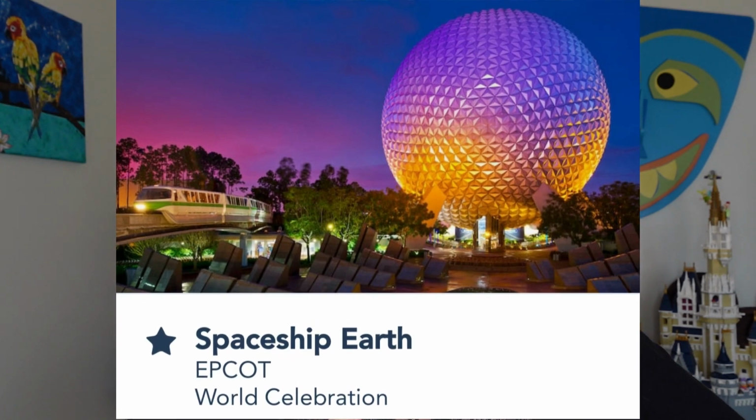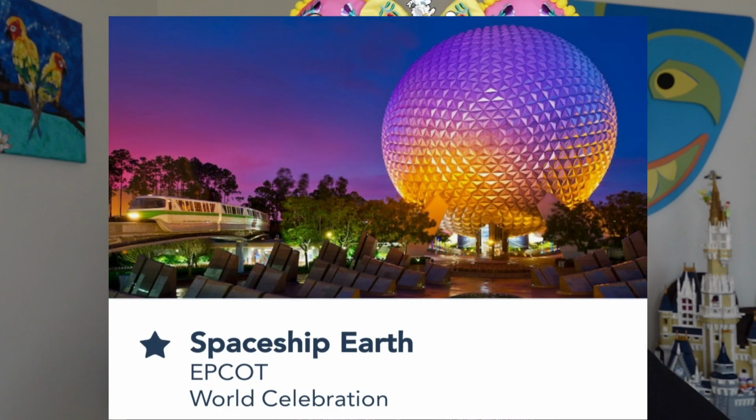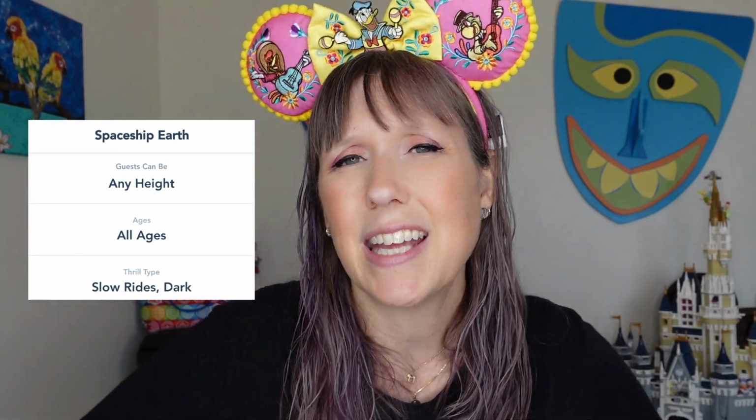I absolutely love Spaceship Earth. It's kind of a classic, iconic ride for Epcot. It's a slow ride, very slow moving. It's family friendly 100%, and it goes through the communications and tech throughout the ages, how we learned to communicate with each other and others beyond, right? So it's very animatronic, very slow, kind of kitschy, but you gotta love it, right? Just do it. You'll love it.